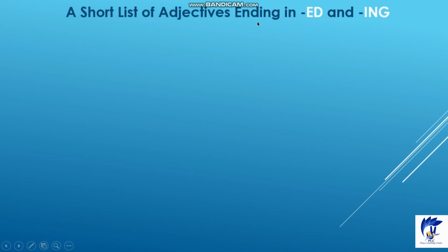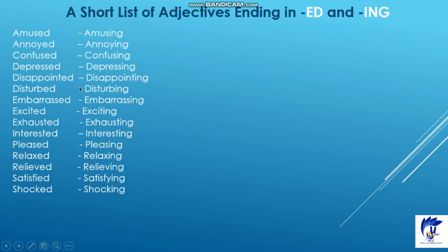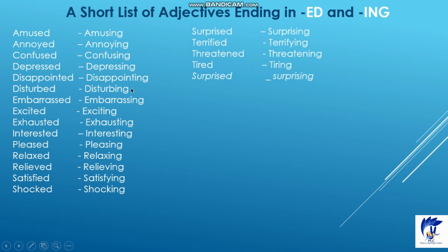Here is a short list of adjectives ending in ed and ing. I have some adjectives in two groups. So, please remember when you talk about someone's feeling or your own feeling, please use these adjectives with ed. If you want to talk about something or some people that give you the feeling, you can use the ing ones. So it's not a complete list, but it can help you to get the idea. If you learn about this part, you can learn all about how you can use adjectives with ed and ing. I have a lot of words here you can read and learn.